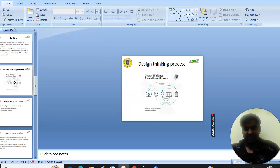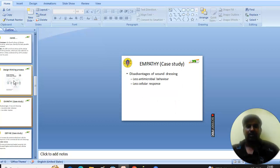This is the schematic representation of the design thinking process, which shows that it is a non-linear and iterative process. Next, we will come to our case study. The case study was derived based on the design thinking process. First, you will see the empathy stage.